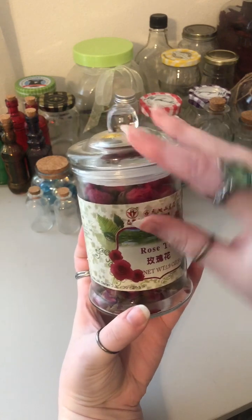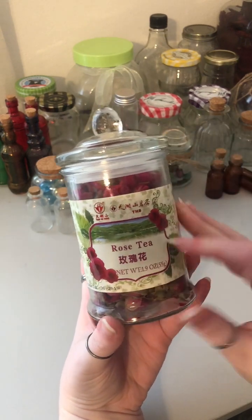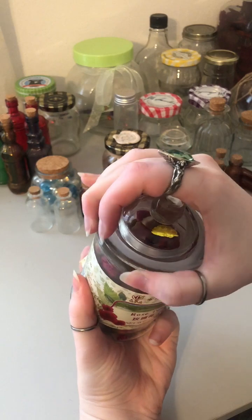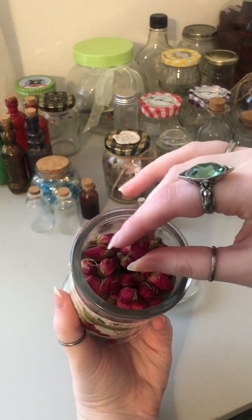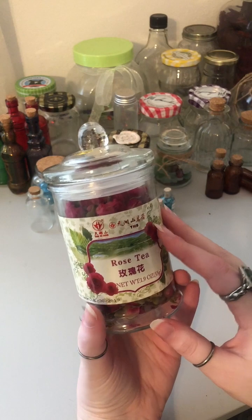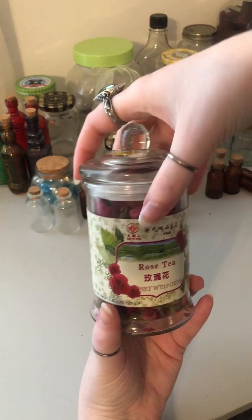Another jar I have here, I got this purely because I liked the way it looked. It's an old apothecary style jar and I absolutely love it. And it contains some rose tea. I may or may not actually drink the tea, or I might try using the tea for a bath, or I may dry this or grind this up and use it as incense as well. But I really love the jar, and once the tea is gone, whatever I do with it, I'm also going to reuse the jar as well.